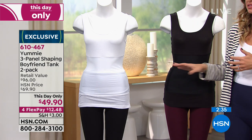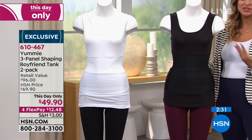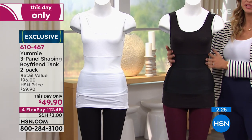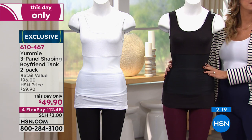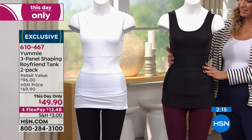It has 12 patents, this design, and I read about it in a bunch of fashion magazines because I had just had my daughter. I wasn't feeling very good about my midsection, and I had read that this panel right here was gonna give me that amazing hourglass silhouette. So I'm like, you know what, let me give it a try. And this tank alone just made me a fervent fan of the brand.